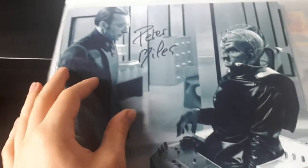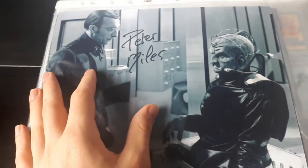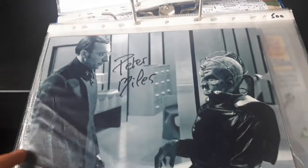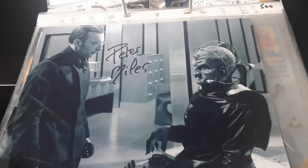Okay, so these ones I got from Our Disappearing Planet, and I got this pretty recently because I heard about Peter Miles passing away, and I was like, oh, it's so upsetting. So I was like, you know what? I'm not gonna get his autograph anytime soon because I can't. So I'll have to get this.